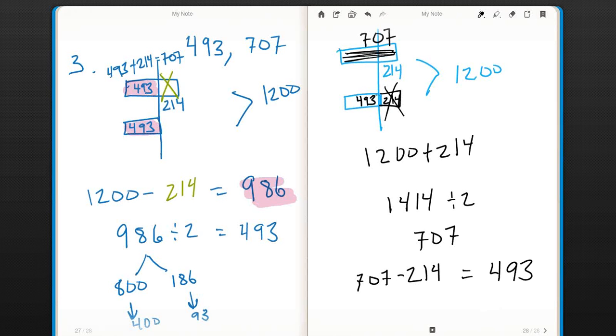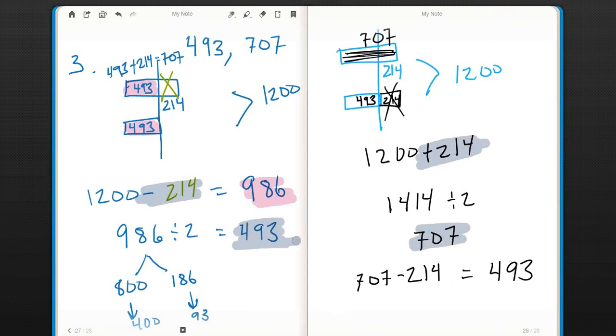We have to make the two boxes equal. I can either make it equal by subtracting 214, and that makes both of them the smaller size, or I can make them equal by adding 214, and that makes both boxes the large side. Either way, I find one of the numbers, and I have to solve for the other one. If I do it on the right side, I find the 707 and I solve for 493. On the left side, I find the 493 and solve for 707.